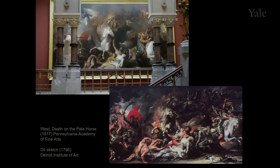It was to be a sensational picture, not for church, but painted on spec as a traveling attraction that would tour the cities and would make money from the sale of tickets and printed reproductions. A couple of lectures from now, we'll see how this system worked for the grand master of apocalyptic spectacle, John Martin. The subject is literally apocalyptic. It comes from the book of Revelation. "And I looked, and behold a pale horse, and his name that sat on him was Death, and Hell followed with him. And power was given unto them over the fourth part of the earth, to kill with sword, and with hunger, and with death, and with the beasts of the earth."